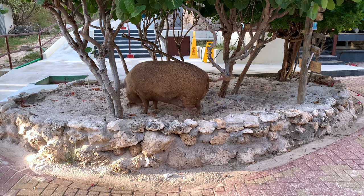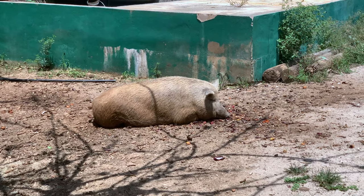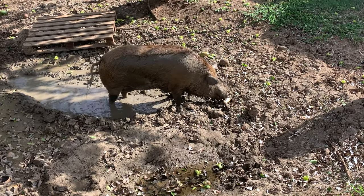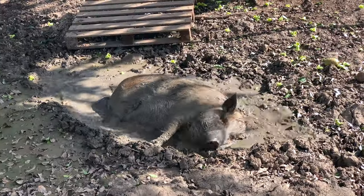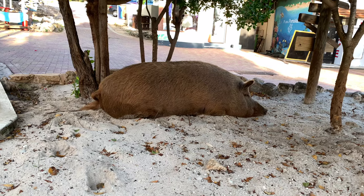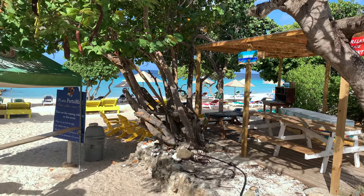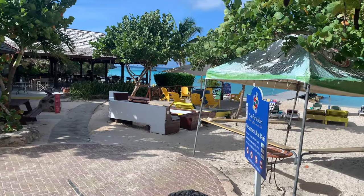When I heard about roaming pigs at Playa Porto, it was destined to make the shore dive collection. You can find Willie and Woody eating, bathing, if you can call it that, scratching, and sleeping at various places around the grounds. But they are just the appetizer. There is so much more to enjoy.